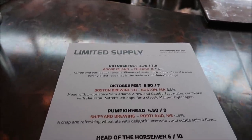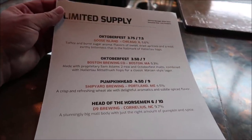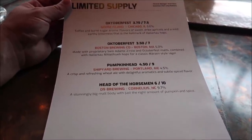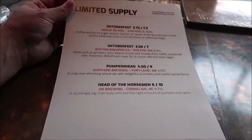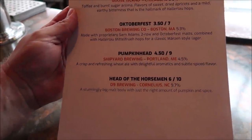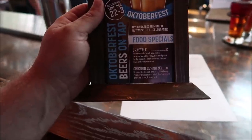Here is a look at all the different beers that they're offering for the Oktoberfest. We got Goose Island, we got Boston Brewing Company. Ooh, the Pumpkinhead, Shipyard Brewing, is one of my favorites. And then Head of the Horsemen, D9 Brewing. That sounds really good, and they're all very strong. But holy moly, look at the Head of the Horsemen, 9.7 alcohol per volume. That is intense. They also have some Oktoberfest specials, including some Spätzle and Schnitzel.